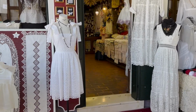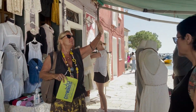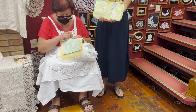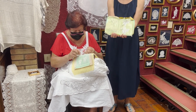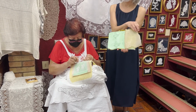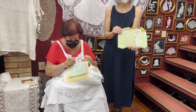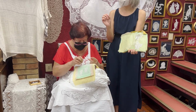What a beautiful dress. Again, I need your attention. Hello. We need 7 ladies, 10 days of work. There's 7 different stitches. Every lady does a stitch. We have to start with design on the paper. By machine, we have to do a guideline. So we have to follow the design just to do a base.